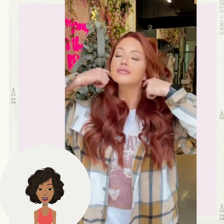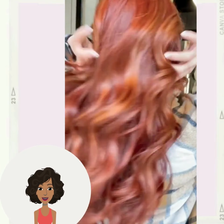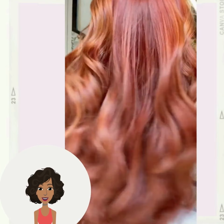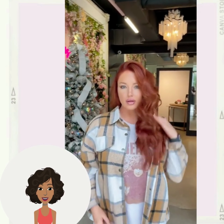Wow, absolutely gorgeous copper colored hair. This is more of that dark copper trend that we've been seeing. With the curls and everything, her hair just looks so effortless and beautiful.